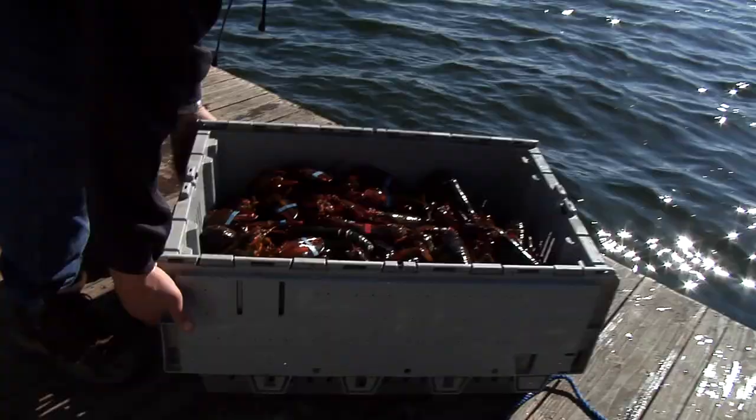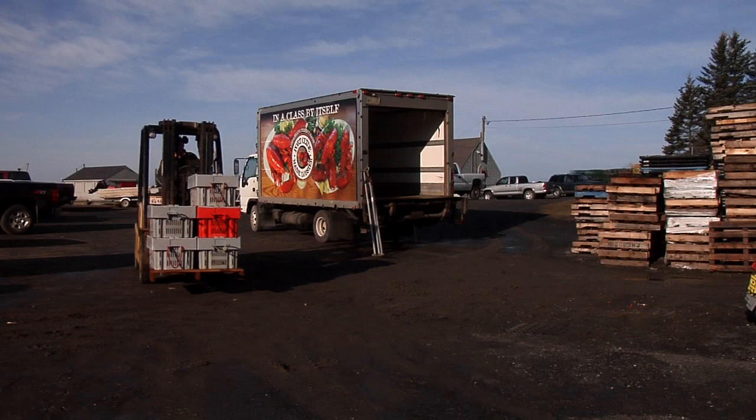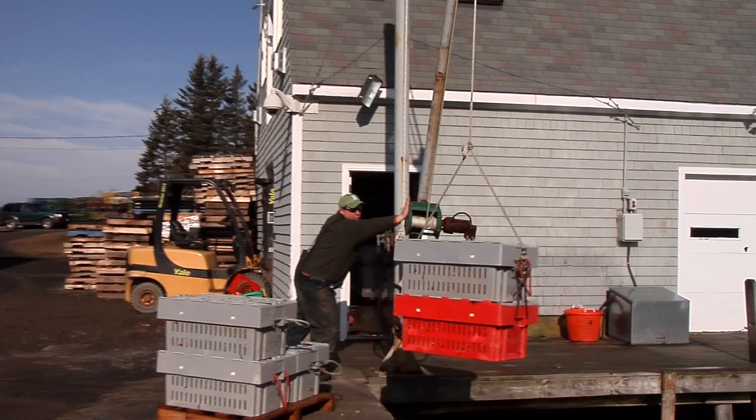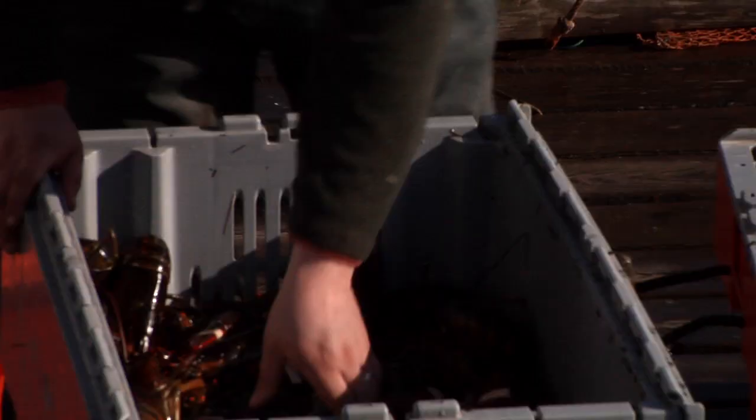The crates are then loaded onto a forklift. Then they're driven a short distance to be placed in our pound. It's important that we handle our lobsters with care so we don't injure their antennas, because they need them to feel their way around when they're underwater. Once they've arrived, they're whisked away on their own private elevator and delivered to their new home. Then we lend a hand to help them move in.